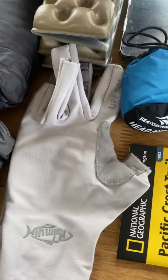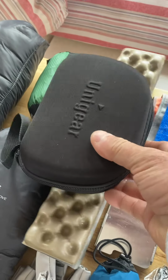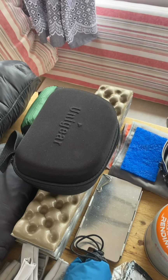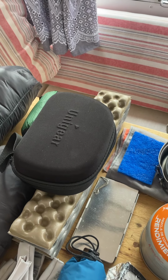And gloves, micro spikes. These are probably going to be the first thing to go once I get out of the passes up here in North Washington. There's still some snowfields up there. They've had a real hot snap this season. The temperatures have been kind of crazy. It's been a heat wave, so a lot of the snowfields are melting, but I may still have some crossings that I'd prefer to use micro spikes on.